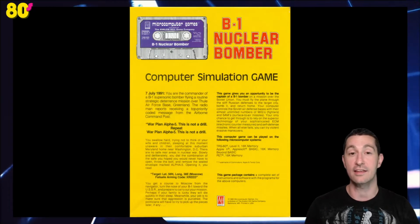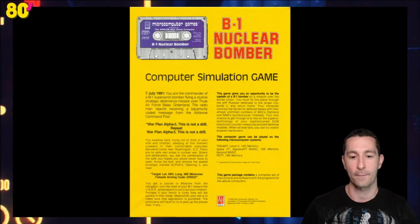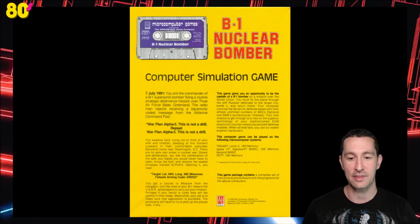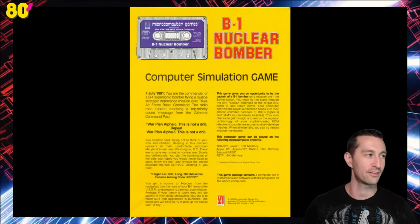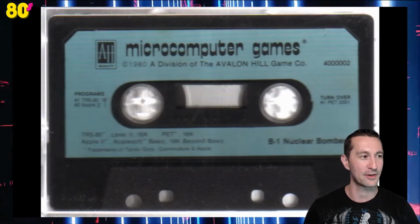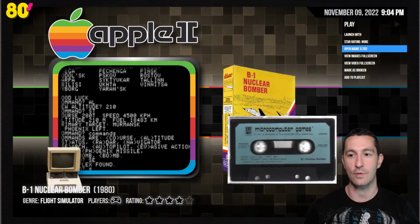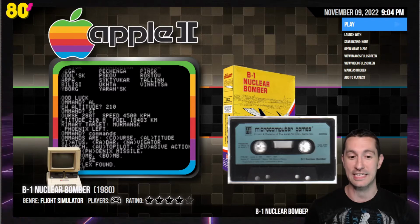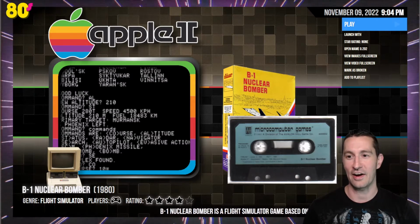This is a simulation game simulating being in the cockpit of a bomber. Let's see how realistic they go for 1980. You can see on the back of the box, they're already giving a little bit of role-playing to be in the position of that bomber. And then we have an example of the cassette tape here from Avalon Hill, and that looks like everything we have there. We do not have a manual, and if that happens with home computers, it's a little scary because some of these home computers can get detailed. All right, let's check it out.